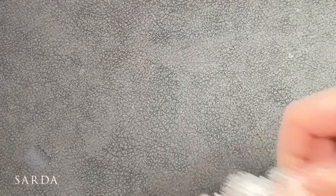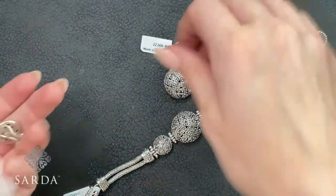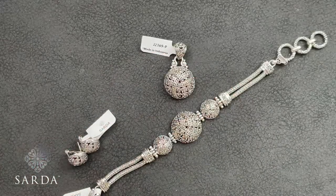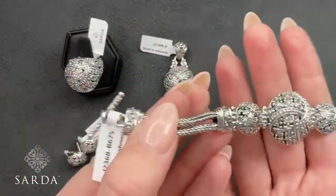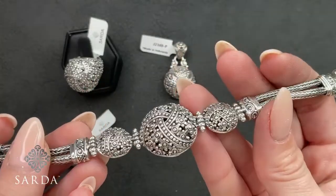Next up is Stand for Truth. This is an all silver collection. We have J2368, 2369, 2370 and 2371. So the bracelet, which is J2368, is going to fit a 6 to a 7.75 inch wrist for $179.99.